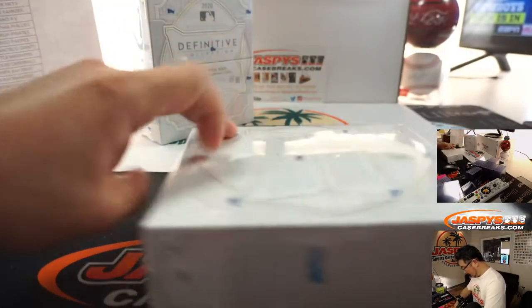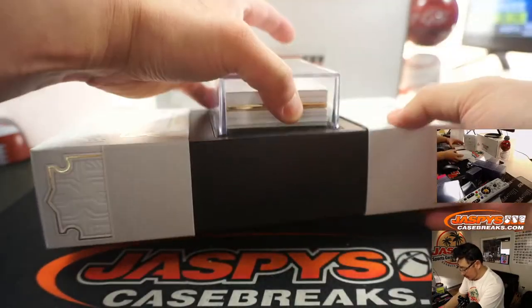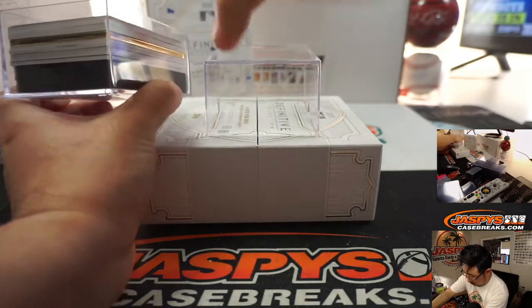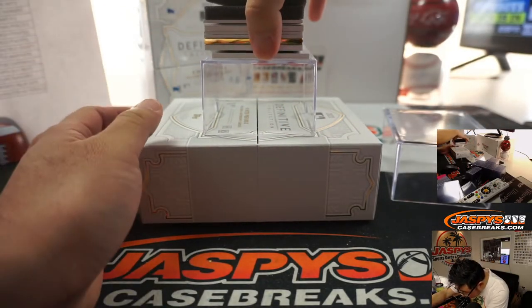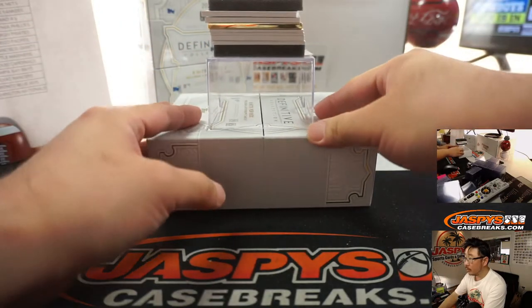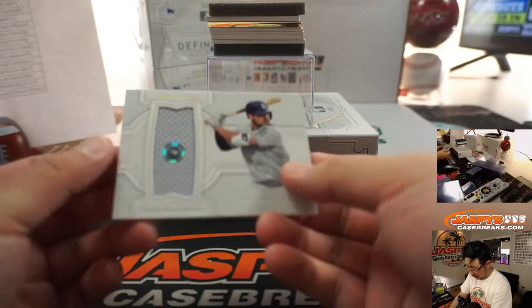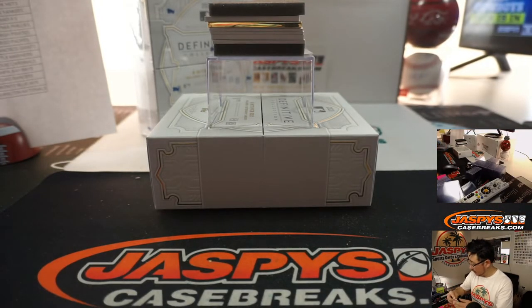All right, next box. Feels like there's a redemption in here. Looks like a shallow box. Yeah, I think so. Box two, good luck. We got Hunter Renfroe. Baseball player edition, 35 out of 35.